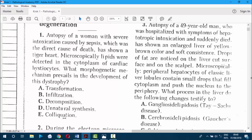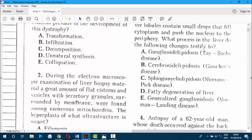Now, the cause of death was due to what? Sepsis. So that means severe intoxication was the direct cause of death. And by intoxication, it means destruction of what? Membranous substances or structures. So our best answer is decomposition. So your answer is C. Decomposition.